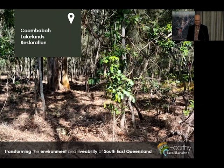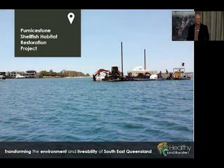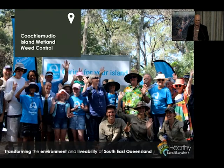Moving north, we're doing some fascinating work on Coochie Mudlow Island. The large Melaleuca wetland on the island is home to over 170 native plant species, including the endangered giant swamp orchid, and it provides habitat for many birds and animals, including the threatened Wallum sedge frog. Restoring wetlands like this is important because they provide clean water, they protect our shores, they reduce the impact of floods, and they improve water quality.